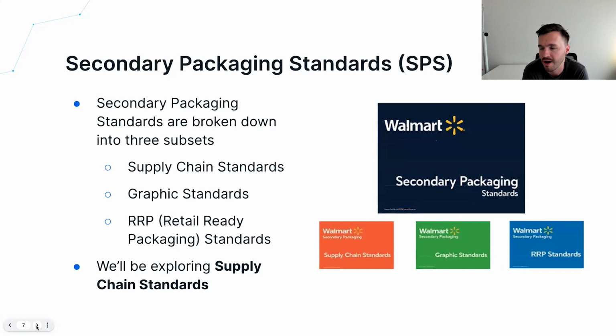The other third is the graphic standards, which we also won't really be covering in any detail today. But that's, what are the colors that you need on your displays and stuff like that? What are the branded colors, the on-brand branding that you're doing for your own company? How all of that is working. Is that compliant with Walmart's standards?